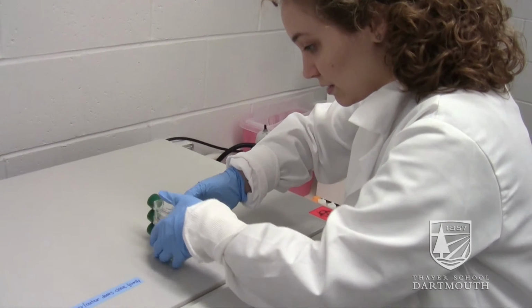So the fact that I'm looking into CTCs with my postdoc, a beer, is pretty unique in the lab.